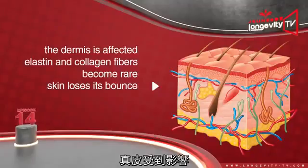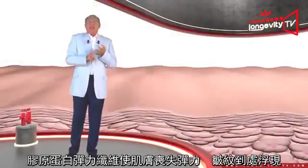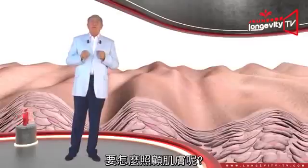Finally, the dermis is affected. Elastin and collagen fibers become rare, and the skin loses its bounce. The skin begins to sag and wrinkles form everywhere.